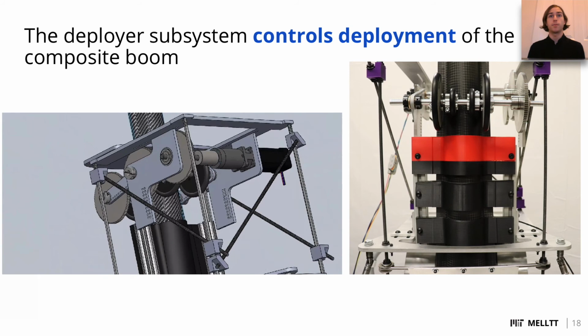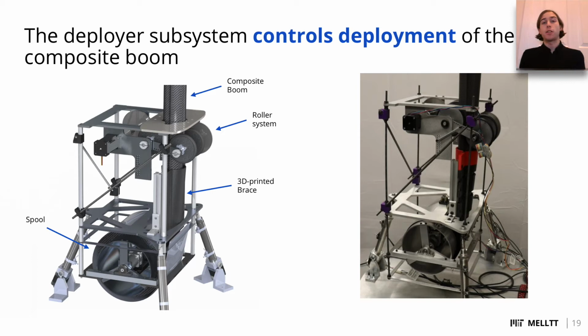Here, we show a tour of the deployer computer model on the left and physical engineering model on the right. Note the significant adjustability of the bracing and roller geometries to allow both for the double omega boom geometry shown, as well as an interlocking C-shaped geometry soon to be enabled by current work.